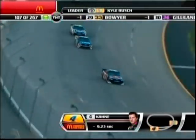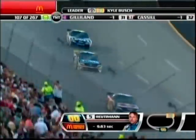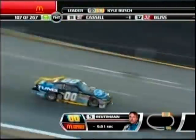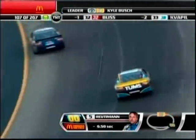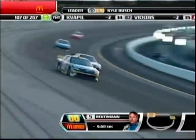Chris. Well, David Ragan started 17th. He's worked his way up to fifth. He's very happy with the car. He said on the radio, guys, we are as good as anybody through turns one and two, but we're getting beat through turns three and four. The car is still a little bit tight.